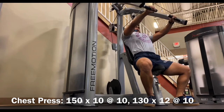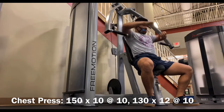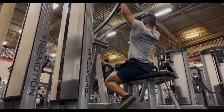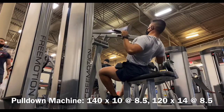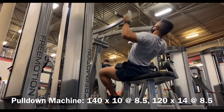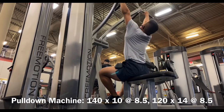And hell, some machines you just get better pumps than you would with free weights, and this is one of them. Been a fan of this machine, going to keep doing it for a while. Speaking of another machine, I did 2 sets of the free motion pull down with a wide grip. This was my 14th and 15th hard set of back throughout the week.